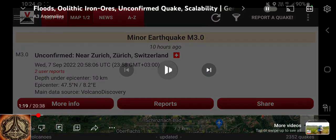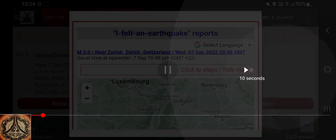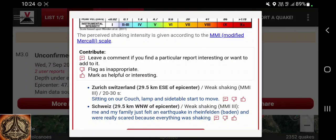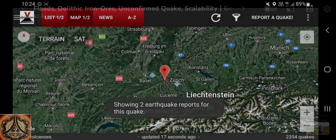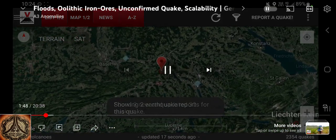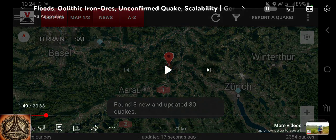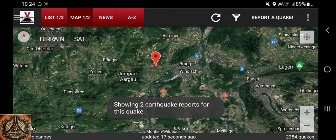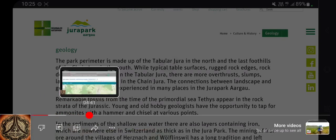And the thing is, for example, now let's go a bit ahead. So now that's the location of the quake. And I think I'd zoom in here. And I just want to point out that this region is very active geothermally. Now, I've been talking about that. Jura Park Aargau. That's a region where I grew up.